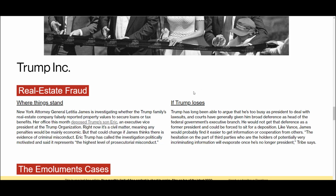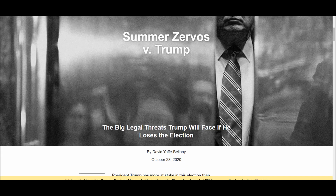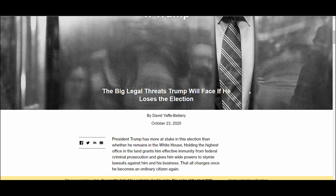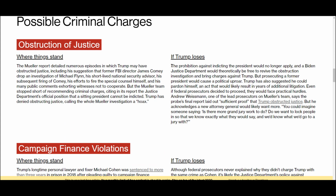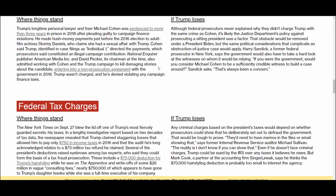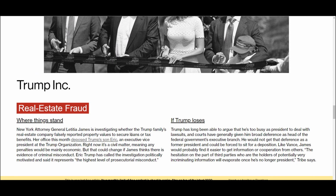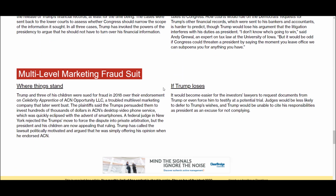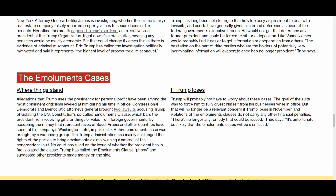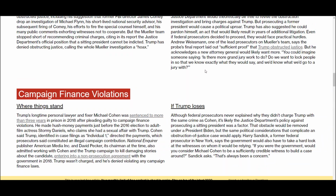So I came across my Bloomberg news feed this morning. Let me get to the top of it. All right. So this is the legal threats that Trump will face if he loses the election. Just came out today. So again, regardless of your political leanings, this is worth reading, because what you're going to see here is the overwhelming amount of litigation he's going to be faced with if he loses. So again, no bias here. This is just fact. This is all the litigation he's facing if he loses, and there is a lot of it. So you can reasonably deduce from that he has an incredibly high level of motivation to try and stay in office.